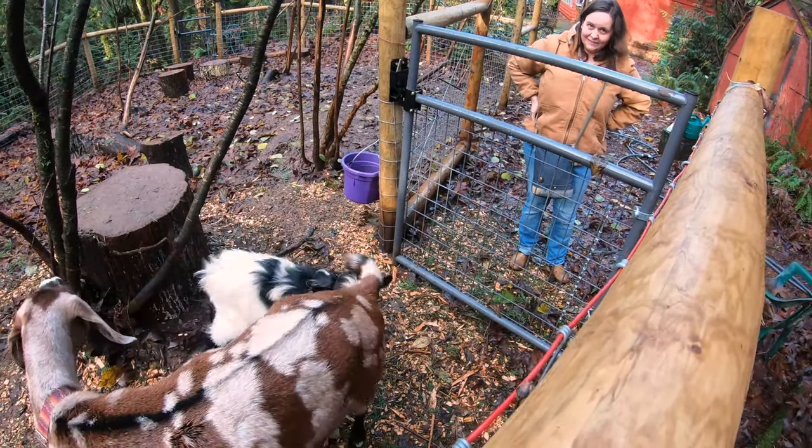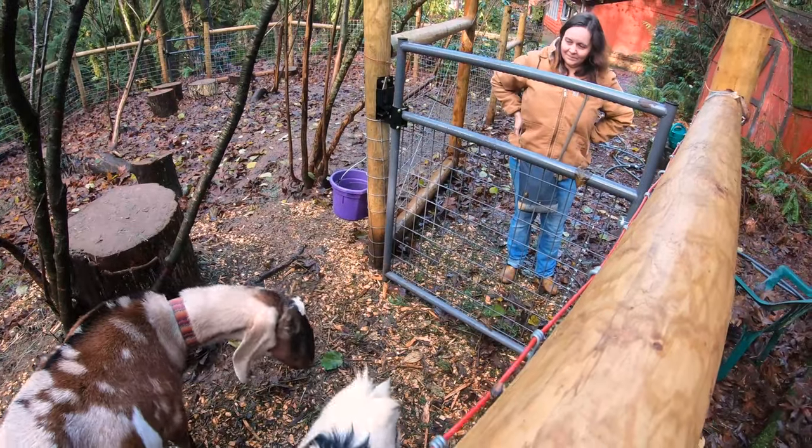Do you want to leave Indigo here while we go get the food? Okay. There are a number of choices for us in our area for getting animal food. We could go to Coastal Farm and Ranch or Wilco, but our favorite is Union Mills out in Molalla, Oregon.